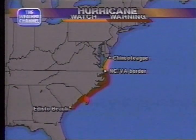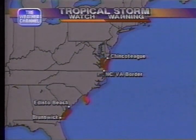Hurricane warnings continue right now all the way from Edisto north to the North Carolina-Virginia border. North of there, a hurricane watch for the Tidewater area. That's those of you watching in Virginia Beach, Norfolk, and the Hampton Roads area, up towards Northampton and Accomack counties of the eastern shore of Virginia. And we continue those tropical storm warnings north of there and also south of Edisto Beach.